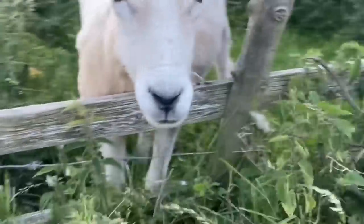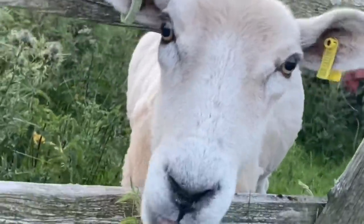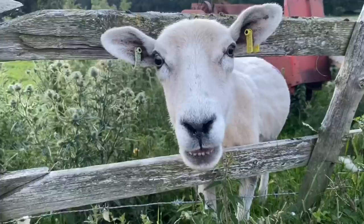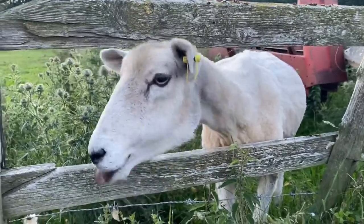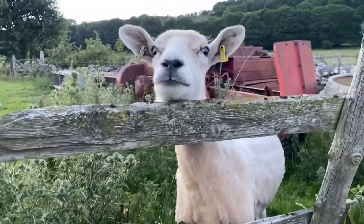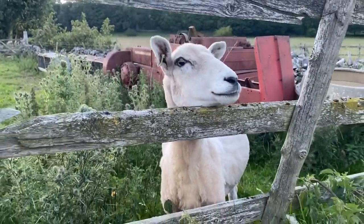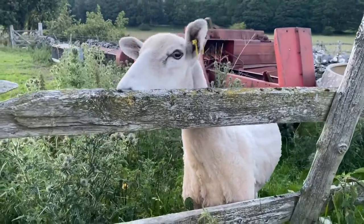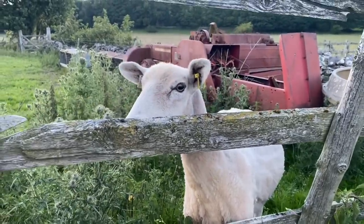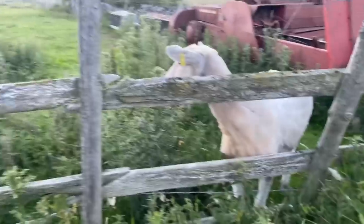You must be feeling better. You look a bit better. Here's Mabel. So it's nearly a week since she was last looking really poorly, and she seems so much brighter. You're gorgeous, aren't you, girl? Yes, you are. I think Mabel has beautiful eyes. So she must be feeling better.